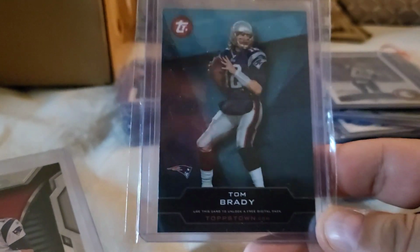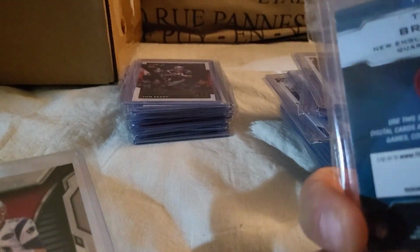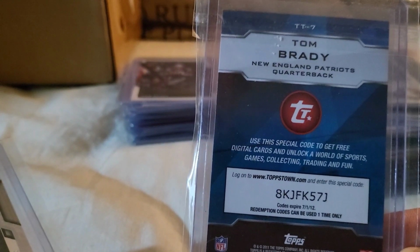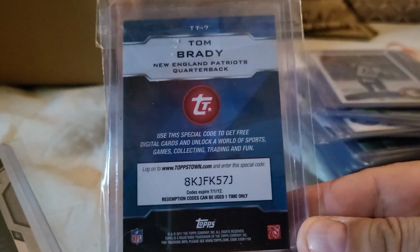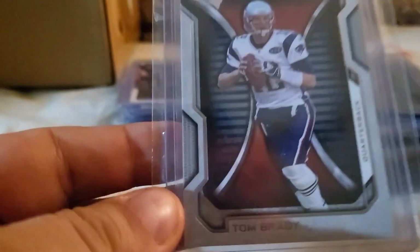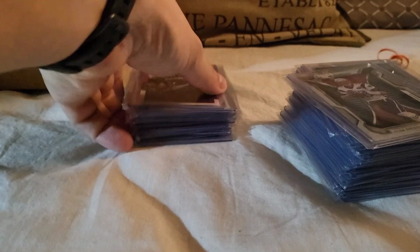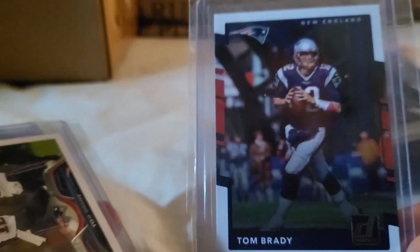Here's a Topps Town, which was some kind of a redemption card thing. I'm not exactly sure how this was. Digital cards, you know, kind of the fad before the NFT type stuff. And then here's another Strata. All right, I can't believe each of these is top loaded. That's great. Donruss.